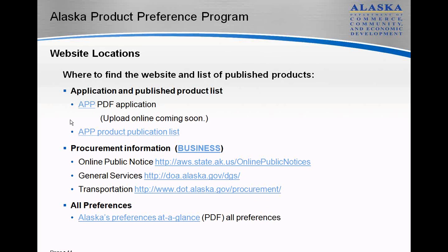There's a product list of information that you can go to. You can view all the publicized products that are published on the state's Product Preference website. Procurement information is on there, and a glance at all the preference programs down below. That'll link you right to the PDF.